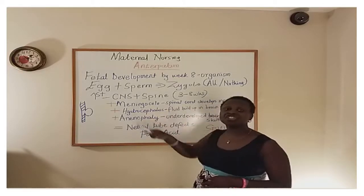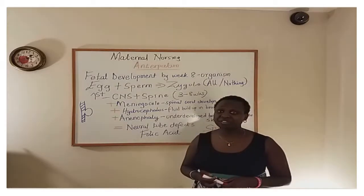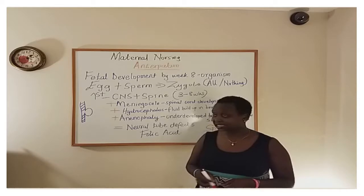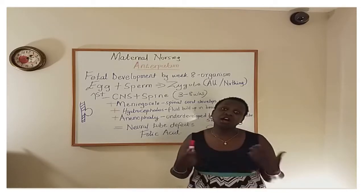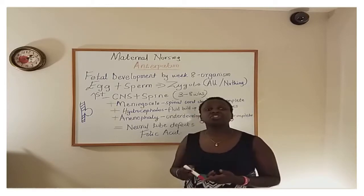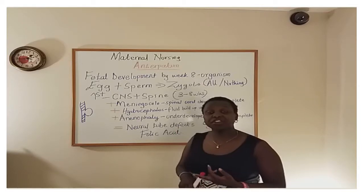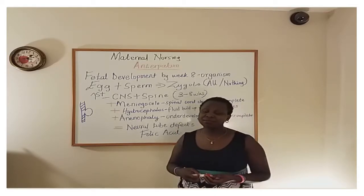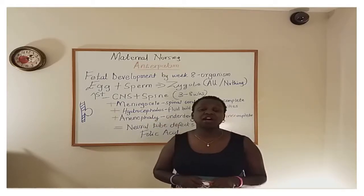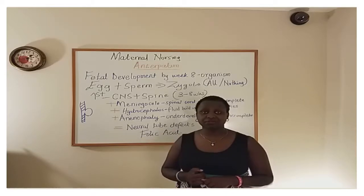Now, all these conditions that we have discussed are related to neural tube defects. These are different components that lead up to neural tube defects. And this is why the doctors encourage the pregnant woman to consume folic acid or the pregnancy vitamin tablets, just so they can boost the supply and help in the process of those vital organs developing right.